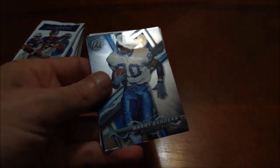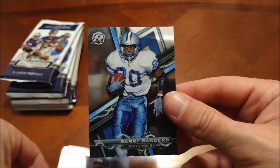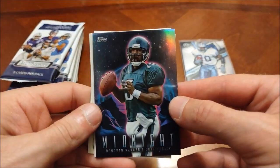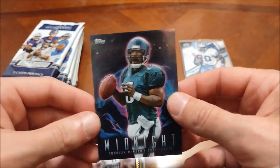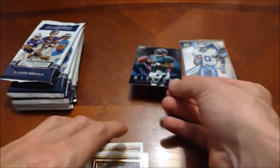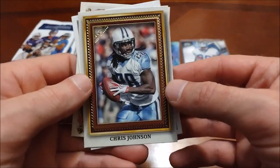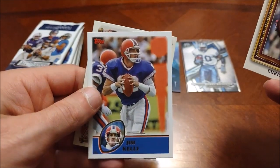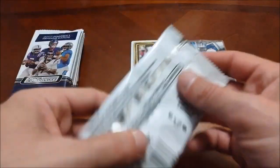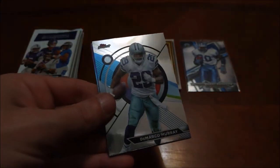First pack, here we go, and right off the bat, one for the Barry Sanders collection. I might have a hard time figuring out which one of these are parallels or inserts. I am not familiar with this design, I want to say it's Topps Resurgence, maybe? Next up we have Topps Midnight. There is Donovan McNabb. I don't think that's an insert. We got some thicker card stock on there, but of course he's not a Hall of Famer. Technically a legend, I guess, if you use it the way that WWE uses it. Topps Gallery, CJ2K, Jim Kelly, that will go in the Hall of Fame quarterback collection. And then Allen and Ginter, Ricky Williams. I don't think there were any inserts or parallels in there. I could be wrong. I'll have to do some more investigative work at the end of this video.